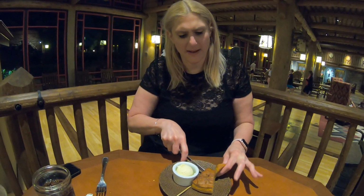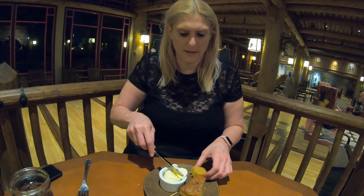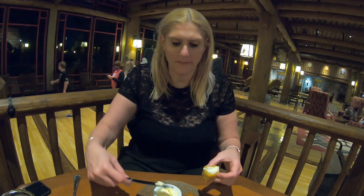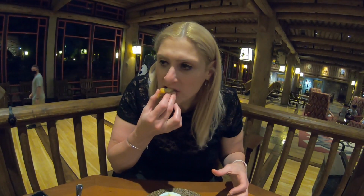Alright, so this is definitely a little sticky. Let's see how it tastes. Some butter for that. Melts right in because it's nice and warm. I'm assuming the texture is a little bit very sticky, chewy, but yeah. I am really happy to be eating that right now. That's really good. It's nice and sweet, and it's just nice to have some cornbread.